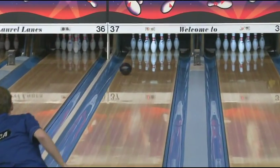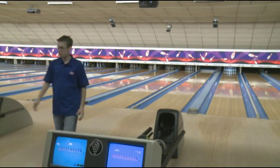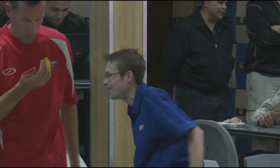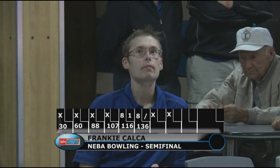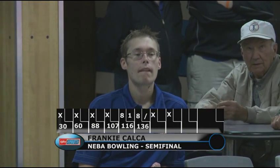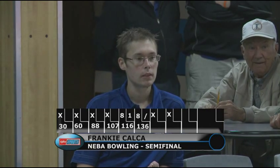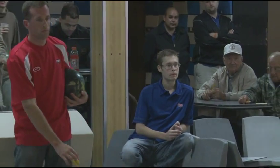Kalka in the 8th, taking care of business one more time for the turkey. That was a great shot right there. You definitely don't want to give your opponent a little bit more of an opening. And he came up and doubled, answered the call right when Scott doubled. 136 through 6 for Frankie Kalka. In fact, dead even through 6.